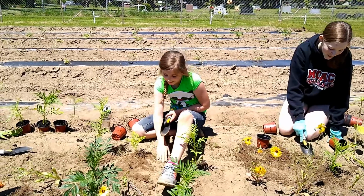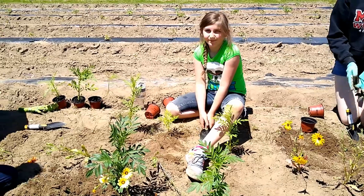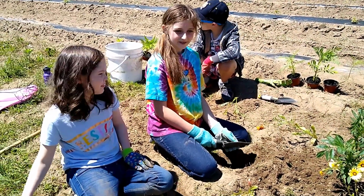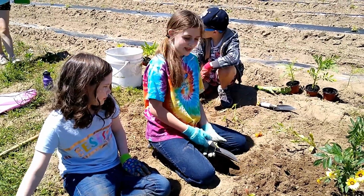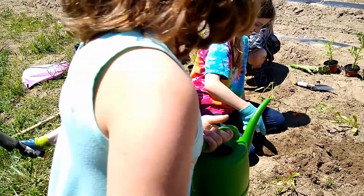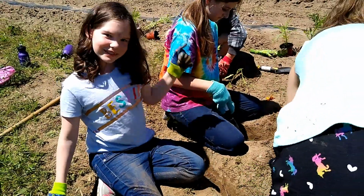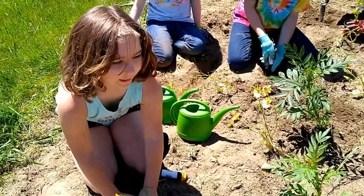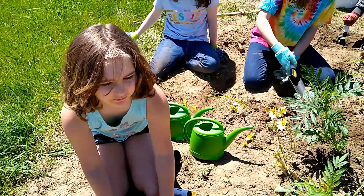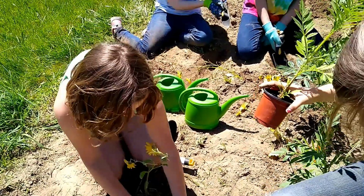My name's Millie, and I'm excited to learn how to do the beekeeping. Cool. My name's Delilah, and I'm excited to learn how to cook things with the vegetables that we plant. I'm excited to learn to paint. I like planting, and my name is Elena, because it's really fun and everything. Because it's really lots of fun.